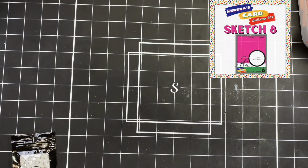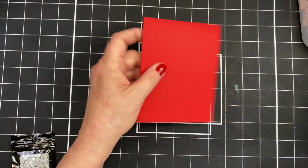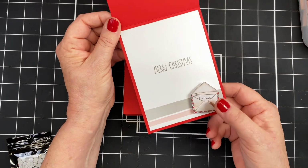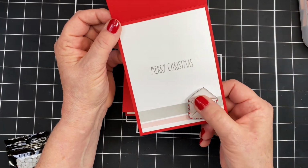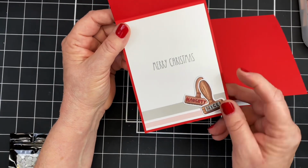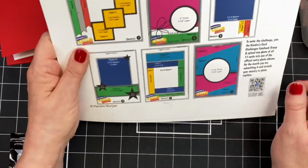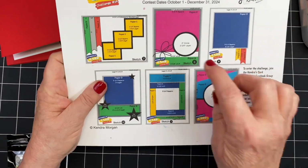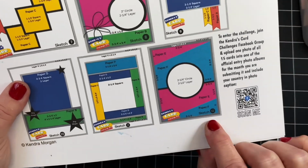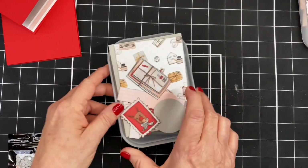And first we're going to start work on sketch 8. I'm going to do 2 cards today, and I've done the insides already. I've got a little pop-up here on my little postage, and then here I've got the naughty and nice, and I've stamped Merry Christmas on the inside. So those are ready to go. Let's go ahead. We'll do sketch 8, and we'll do sketch, I can't see it, 12, I think. 9, 10, 11, 12. Yeah, 12.